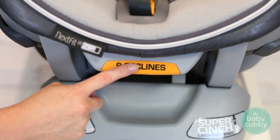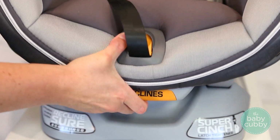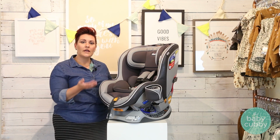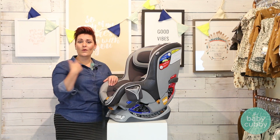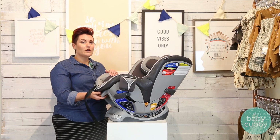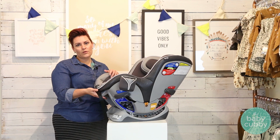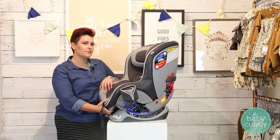Now I prefer my adjuster on the front because typically when you're rear facing, you don't need to change the level, and that would be exposed in the back for rear facing. It's when they're forward facing that I want to play with it. I want them to sit upright when we're going around town. And then when we go on a road trip, I'd like to be able to recline it so they can nap. Now, typically when you do that, you will have to loosen your straps and reinstall, but it's easier because you don't have to take it out all the way. So I do like that it's in the front, just something to consider.